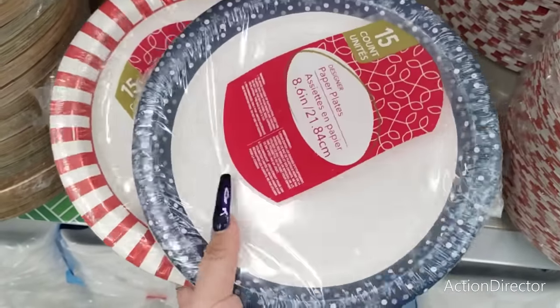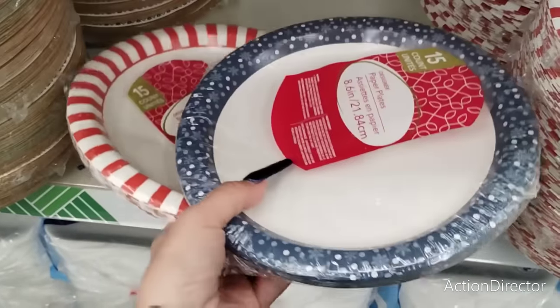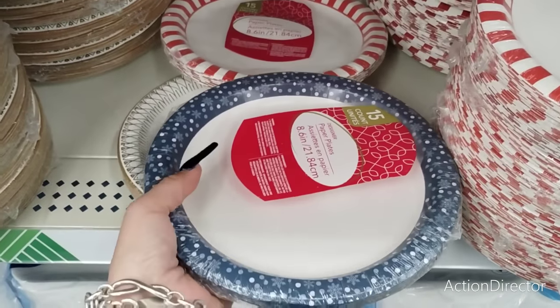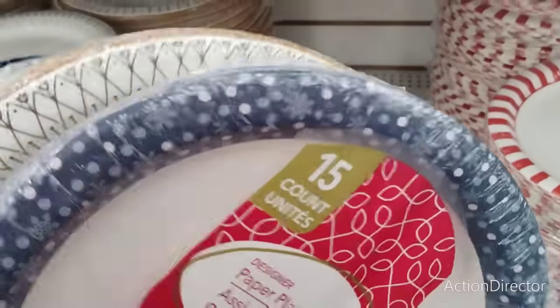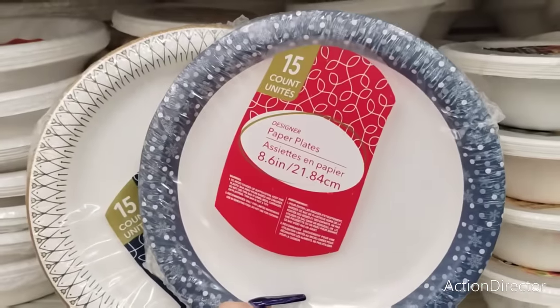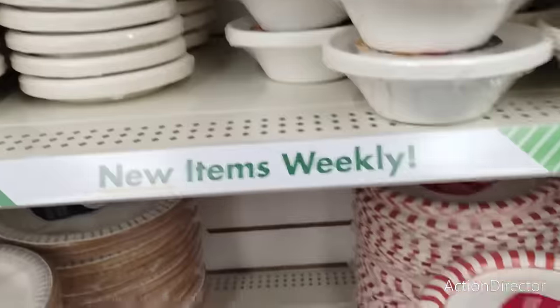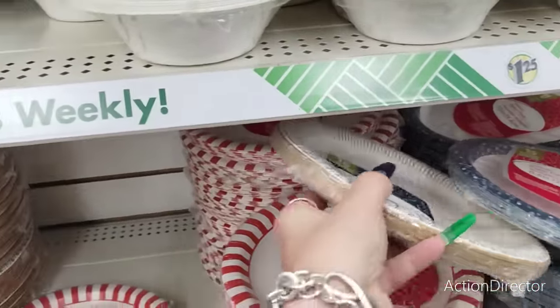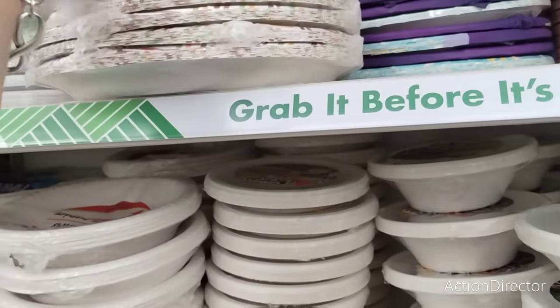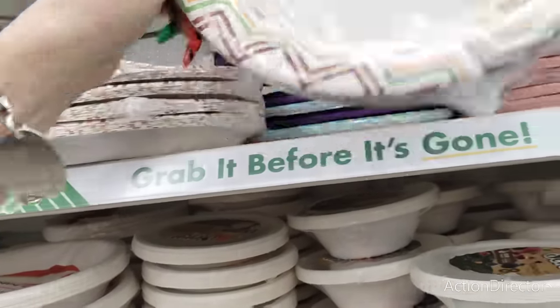I like the red and the white. I think those are cute. We'll put that in our little basket. I'll show you guys what I'm doing. These are cutesy putesy. All right, Dollar Tree is coming up. Not bad. Put that one back. This reminds me of the candy cane. And then they also have these for fall. Look at that.